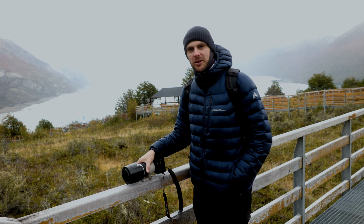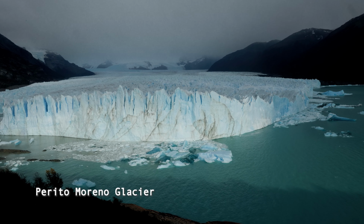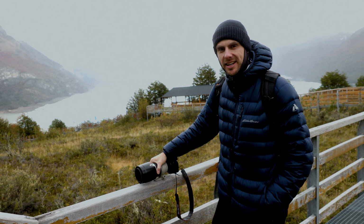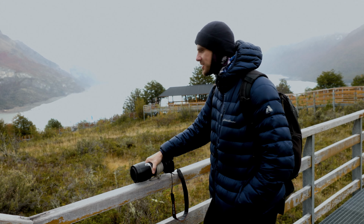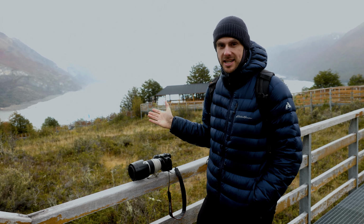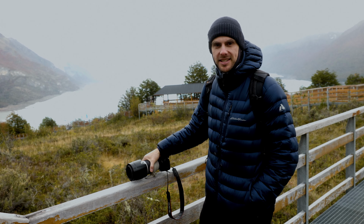And we're checking out the Perito Moreno Glacier, which you may see just a glimpse of behind me. We haven't quite walked up to it yet, but we're gonna do that now. Apparently this glacier is 30 kilometers long, but from this viewpoint, you can only see 14 kilometers of it. So the scale of this thing's astonishing.